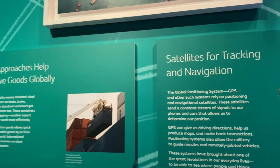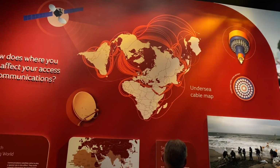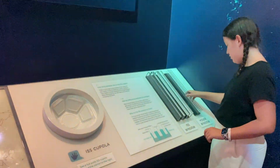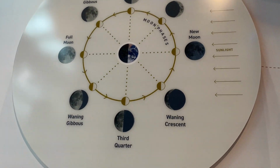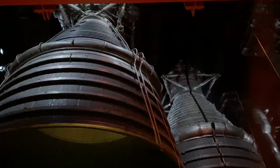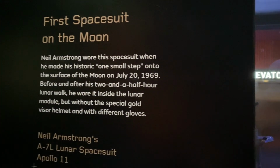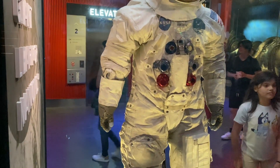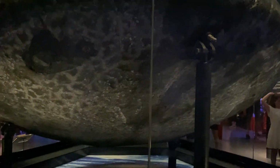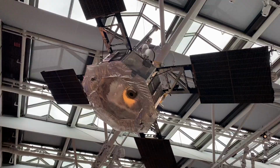Okay. I really loved this museum because it had space in it, and I really like space. But the plane part, I cared about it, but not as much as the space part, because I do really like space, and it was cool still learning about some of the space stuff that I didn't learn about, but I really enjoyed it. And then this was Neil Armstrong's outfit that he wore to the moon. That was really cool. And that picture wasn't really supposed to happen, but they got it.